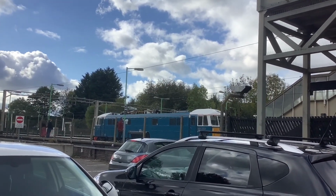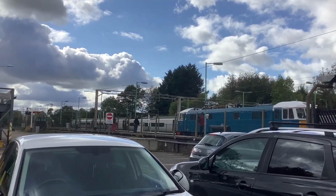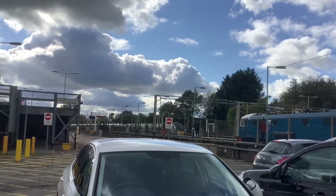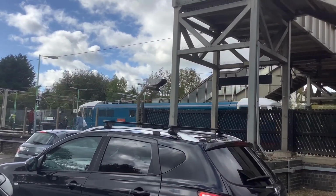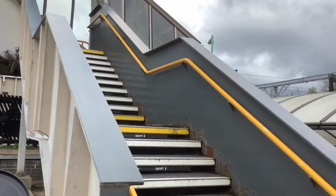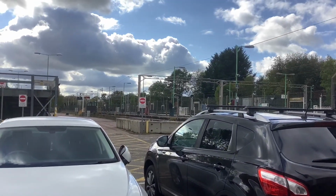So today we'll be seeing services by Avanti West Coast, and here is one. That's from Preston to London Euston, London Northwestern Railway, and hopefully some freight as well. And this is now leaving. I will be going into the station, but I just wanted to record this first. So, let's spot some trains.